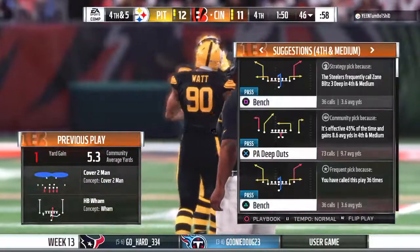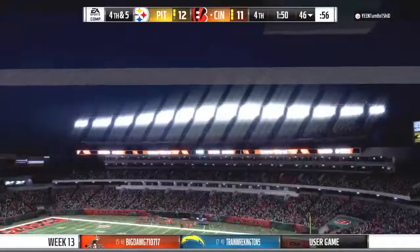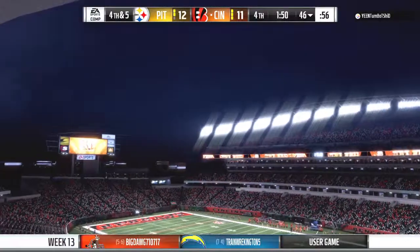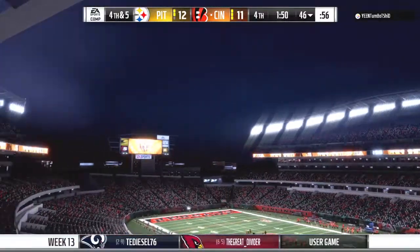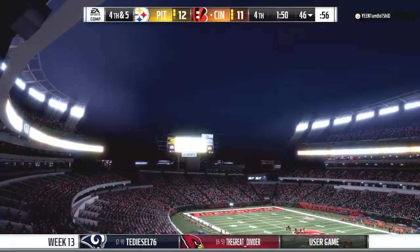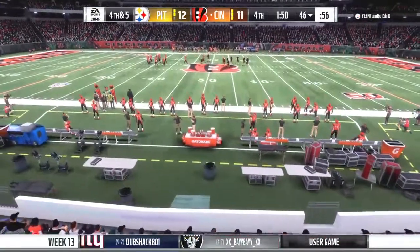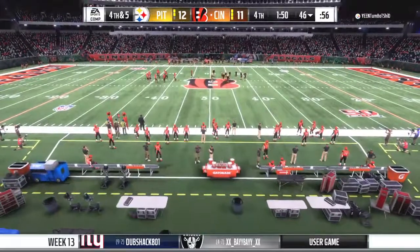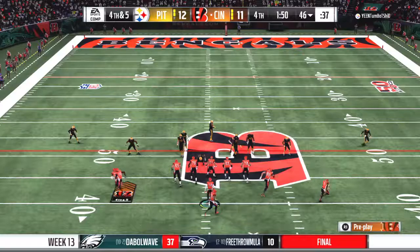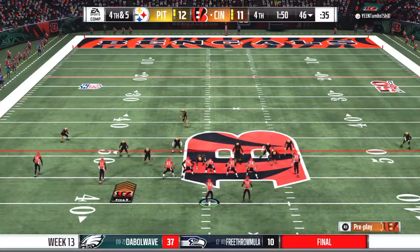And now we're going to get a timeout defensively. So another stop, 1:50 left in the football game. One score down, here we go. They're going to go for it here on 4th down.